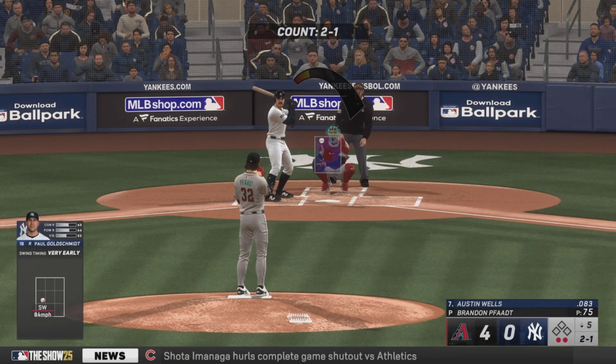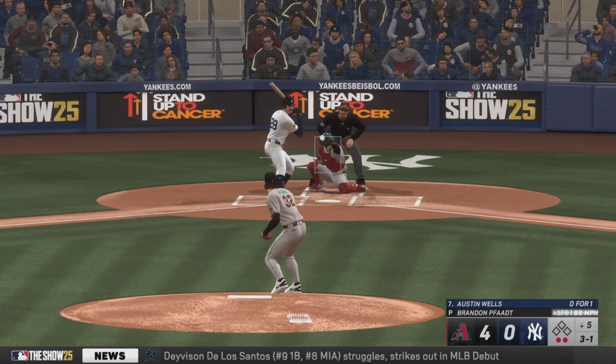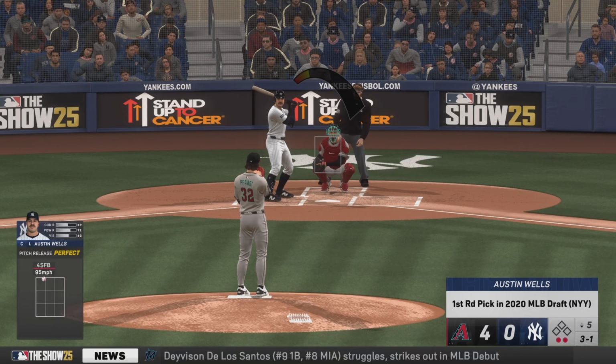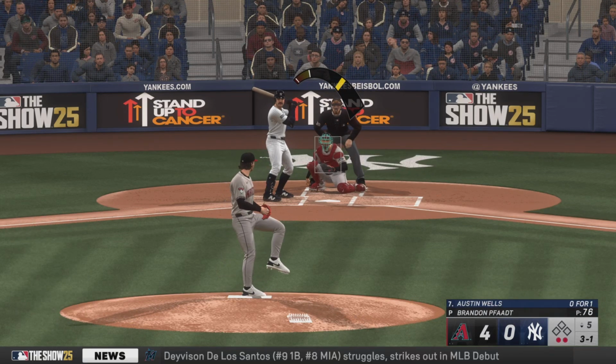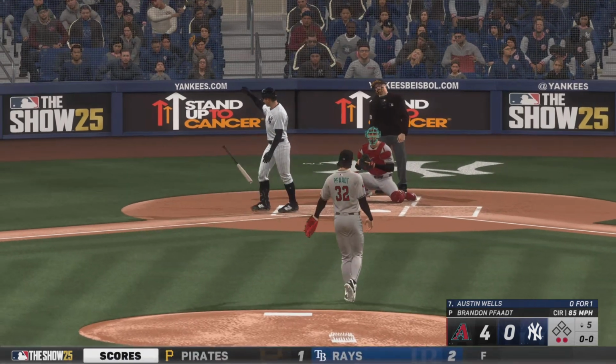Now Austin Wells. And that's a little bit high. 3-1. He hasn't fallen behind in the count like this all day. He's in danger of walking his first batter right here. Draws the walk there. First base.